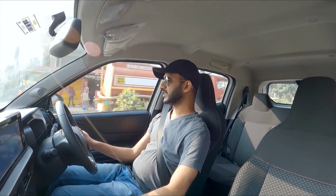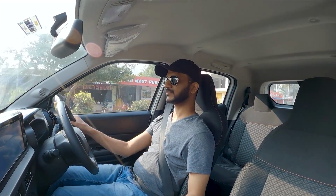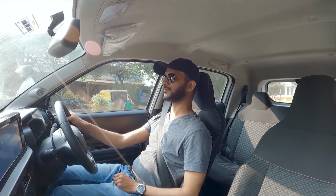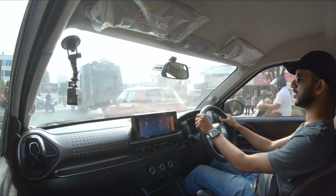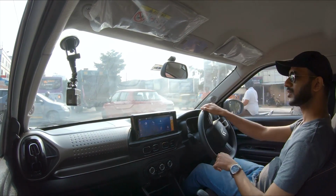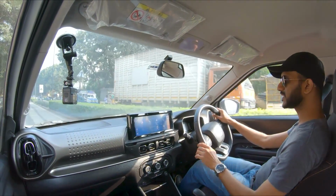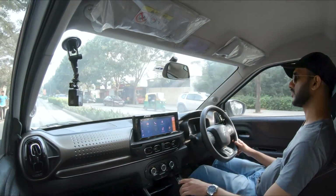As for the safety features, you get 2 front airbags, ABS with EBD, rear parking sensors, and front seatbelt reminders as standard across the trim lineup. I mean, you've got only two trims anyway. And the Feel trim that I'm driving here also gets speed sensitive auto door locks, which is pretty nice.